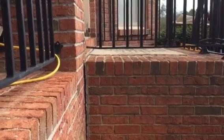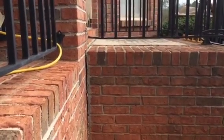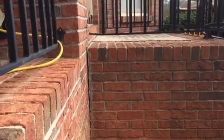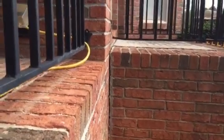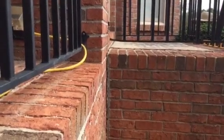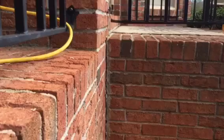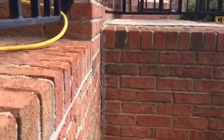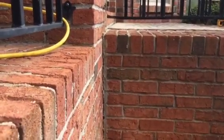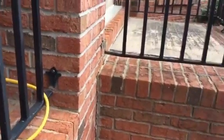Gap's gonna get bigger against the step. That's fine. How we looking? We're even. Steps are even. Okay, getting real close. Look at that gap right there. Perfect. Cut the machine off.